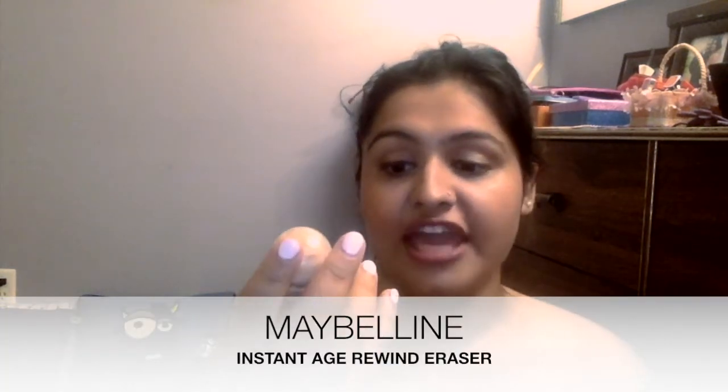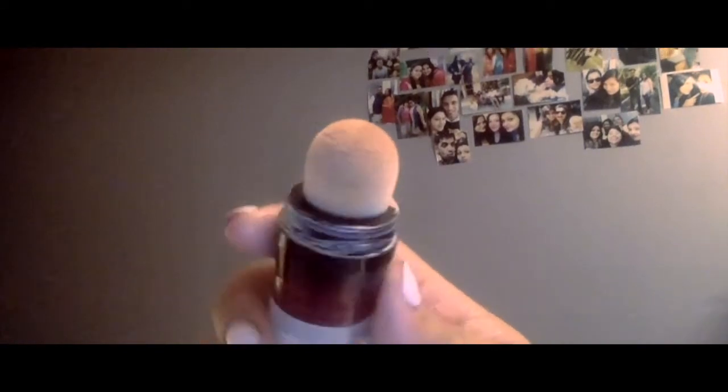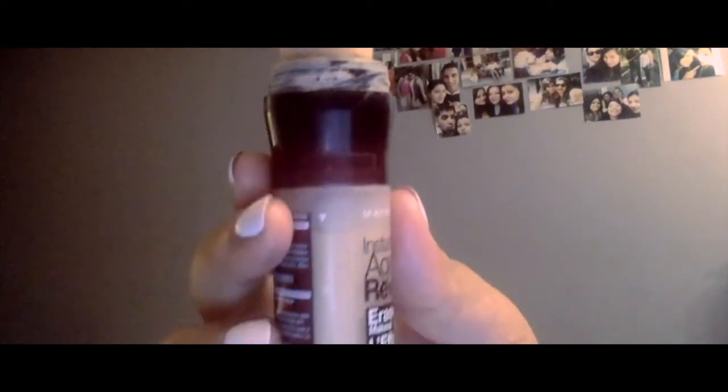The next thing in my bag is another thing that I was reading a lot of good reviews about, but I hadn't bought it, but it was always on my list. And this is the Instant Age Rewind Concealer by Maybelline. And you can see it's gotten dirty because I've used it a lot. Now, it has this brush on top, which makes it very easy to apply it under the eye or wherever you want. And the concealer is very blendable.